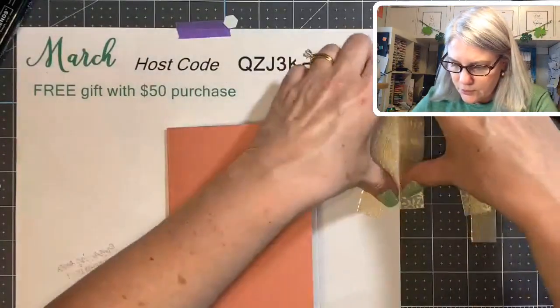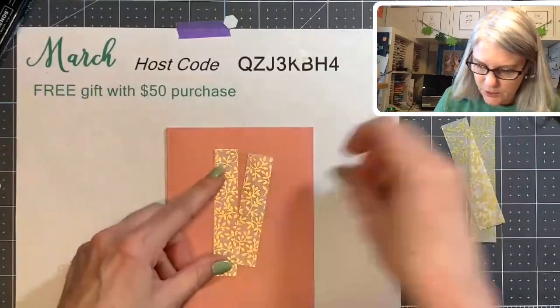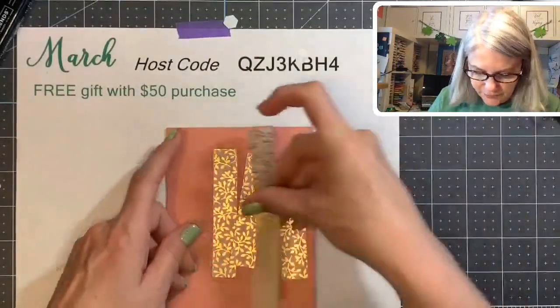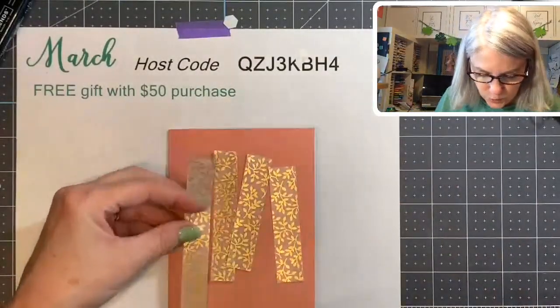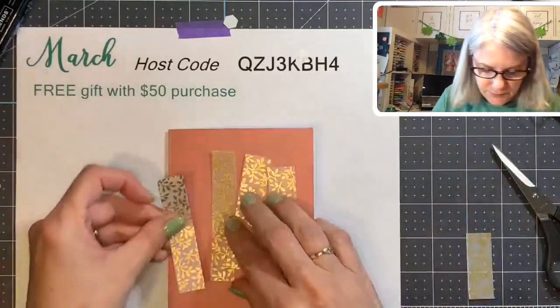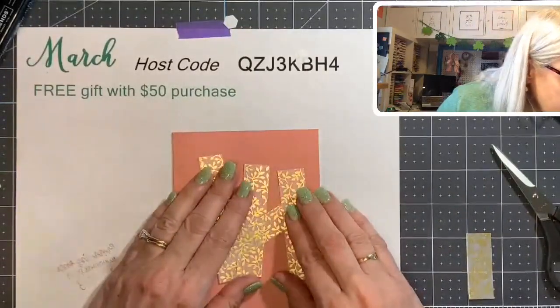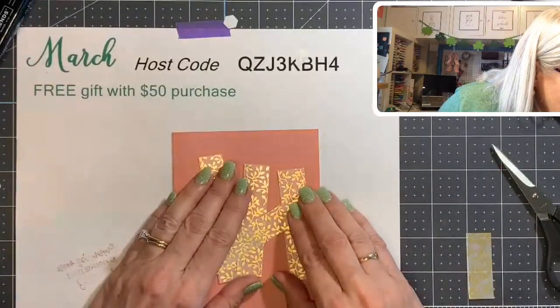All right, so we have these pieces here. Oh yeah, this is going to be good. Okay, this one, and then I'm just going to have to trim this one down because this one's just way too long. And there we go. All right. So now we have these strips, and it doesn't matter if they are the same length or not.